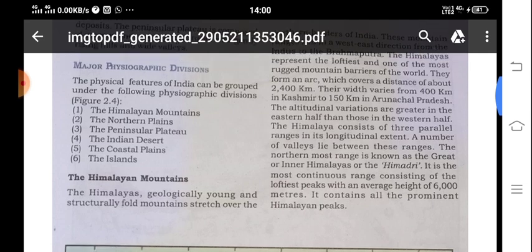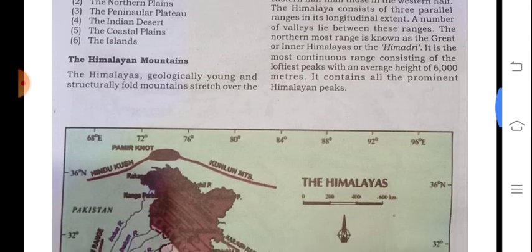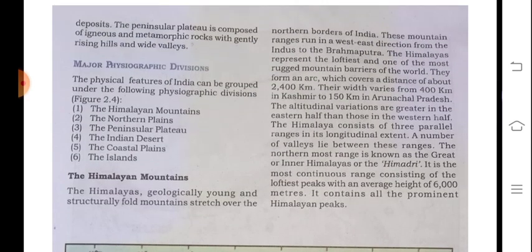Now, the altitudinal variation is greater in the eastern half than in the western half. You also see that the altitudinal variation is greater in the eastern areas when you compare them with the western half. You can see here in this figure very easily how the variations appear. It's very easy to understand, and you can judge how it's a variation.